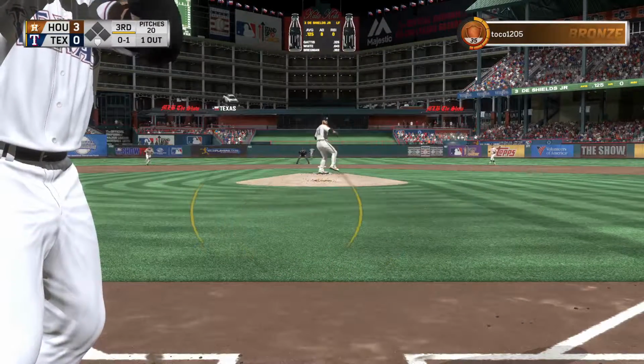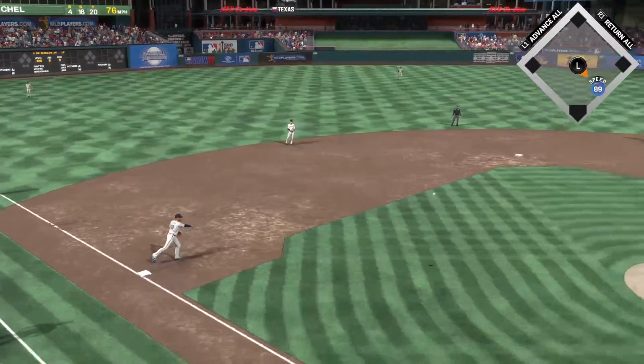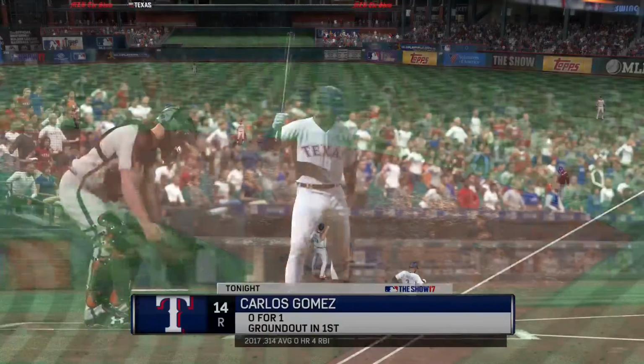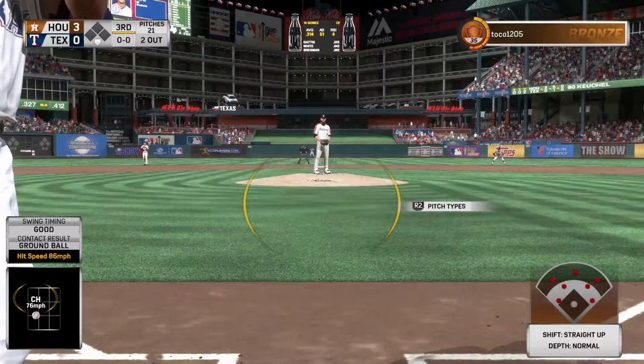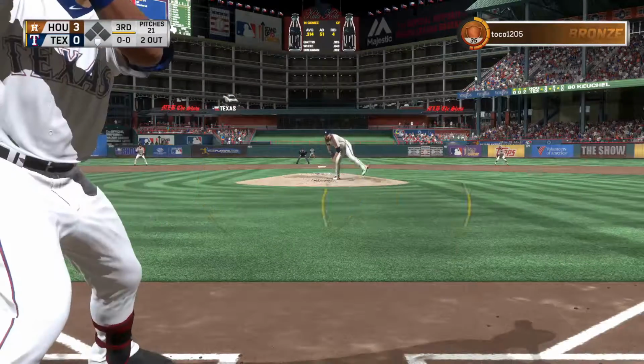The windup and the 0-1. Hit down the third base line. On to first, and very quickly two are gone here in the home third. Bases are empty here with two gone. Center fielder Carlos Gomez standing in, the speedy Carlos Gomez.